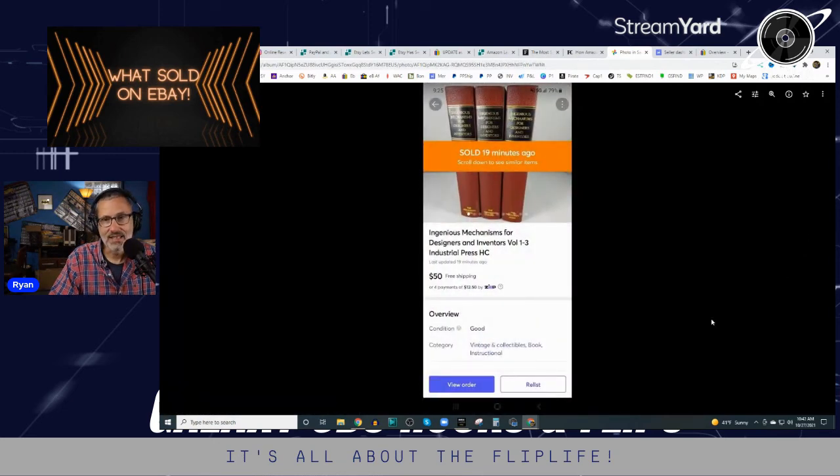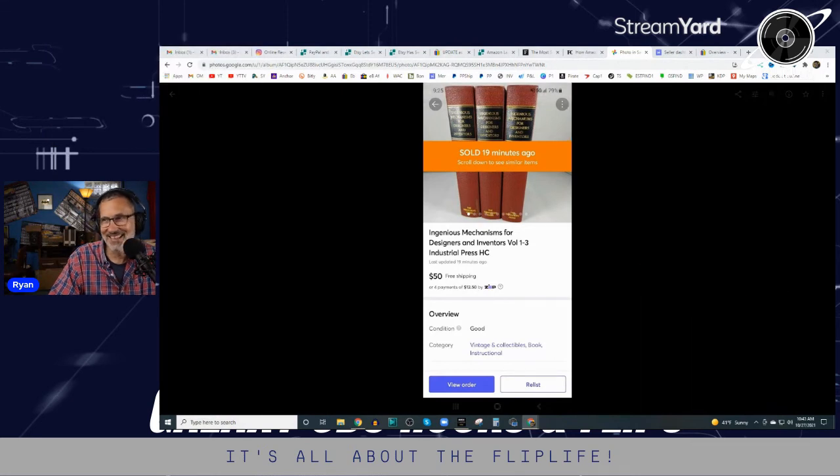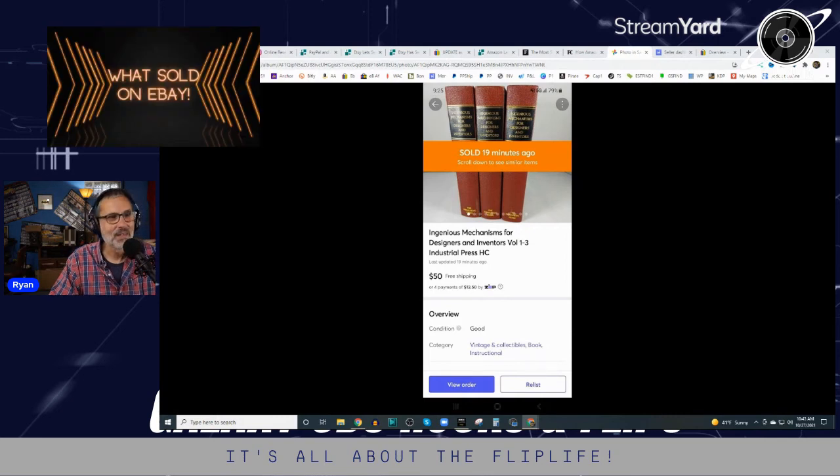This, I believe, is your flip of the week. Let's throw that graphic up there if you're watching on YouTube. The Ingenious Mechanisms for Designers and Inventors, volumes 1 through 3 from the Industrial Press. This was a hardcover set of books. Two of them were from the same year and publication run. The other one was a later printing.